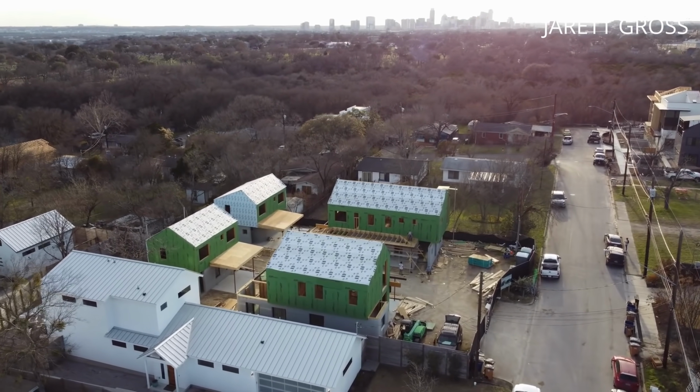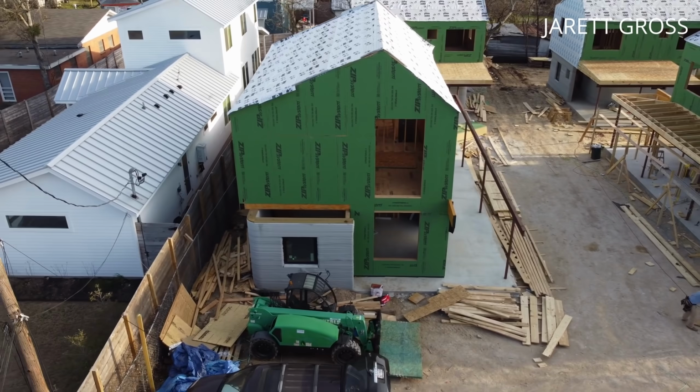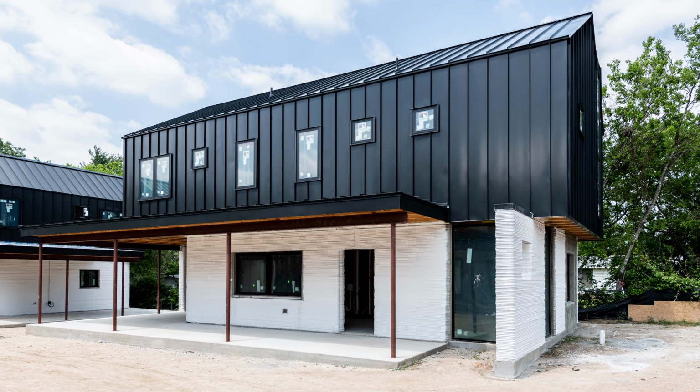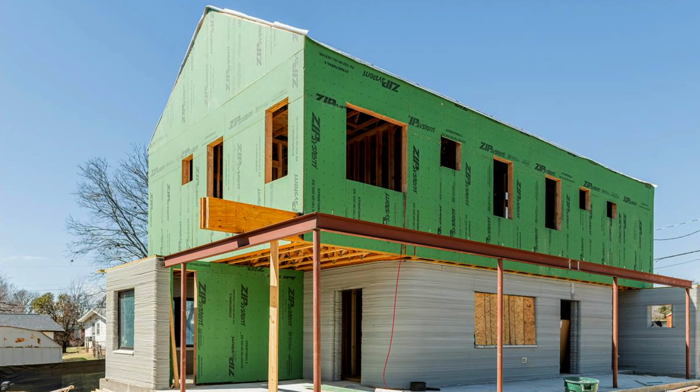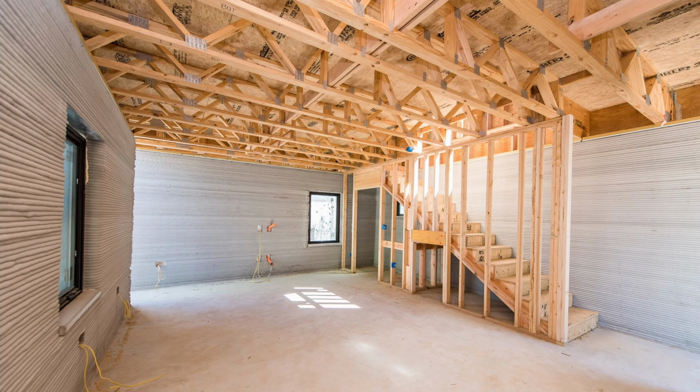Icon 3D, Logan Architecture, and 3 Strands have teamed up to build 1,000 square foot houses with 2 bedrooms and 1.5 baths for $450,000 in Austin. Only the first floor is made of 3D printed concrete. The upper floor has conventional stick framing.